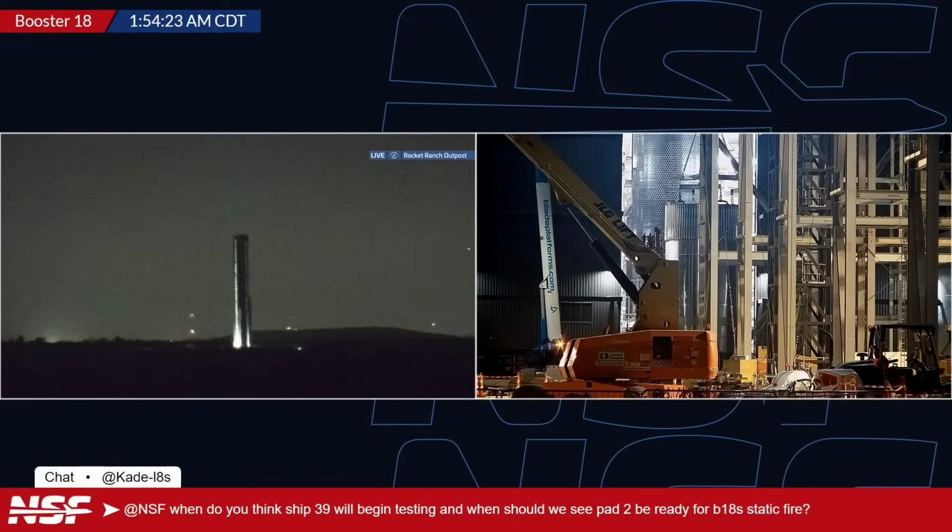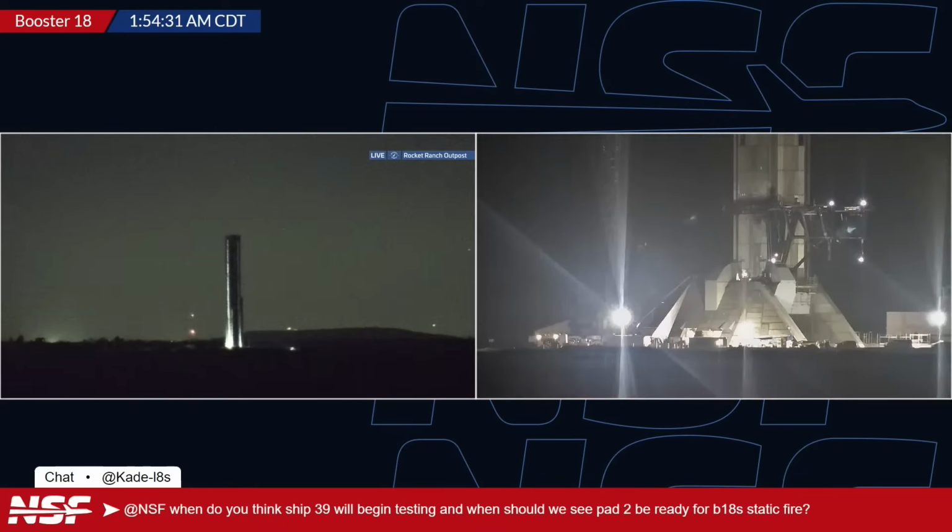And with regards to B-18 static fire, basically the pad should be more or less ready for a Booster 18 static fire, assuming all the control systems are good to go with the QDs, the tank farm, and everything else. Ship-wise, there's still obviously things to do, because they can't load a ship even if they stacked it, because there's no ship QD arm installed right now. So that has to get done.